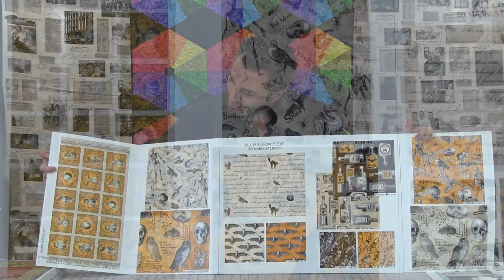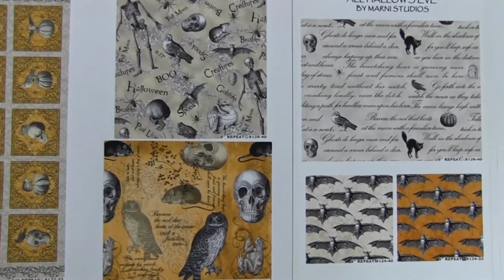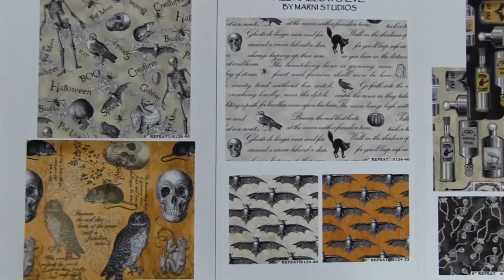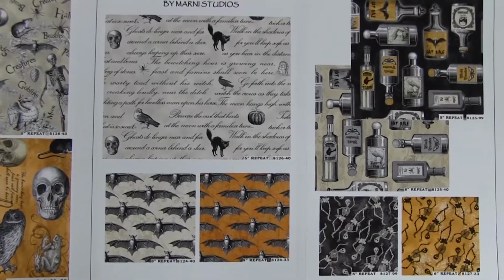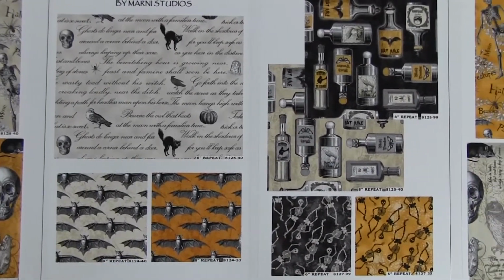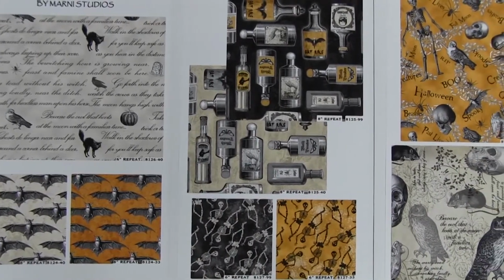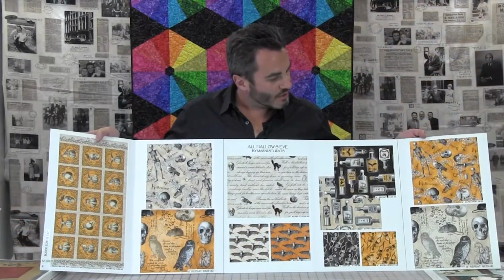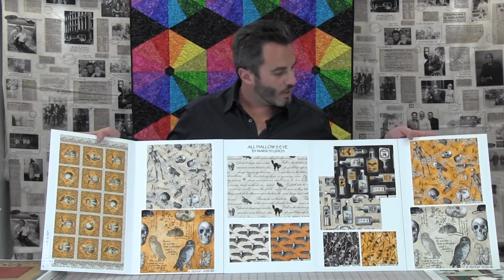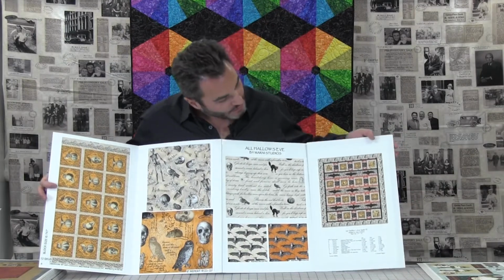And here we have a running yardage, which has all different kind of scary creatures. And then we have an all over in this dusty beige and this really kind of neat orange shade. And then we have little words and the bats, which are really creepy, and some different potions. And we have the skeletons, and then we have more all over prints with some of these scary characters and some words. Words continue to sell very well. So this is 12 SKUs, this line. And it ships in April, as I said.